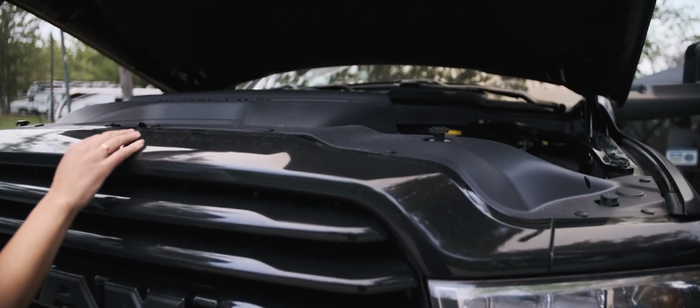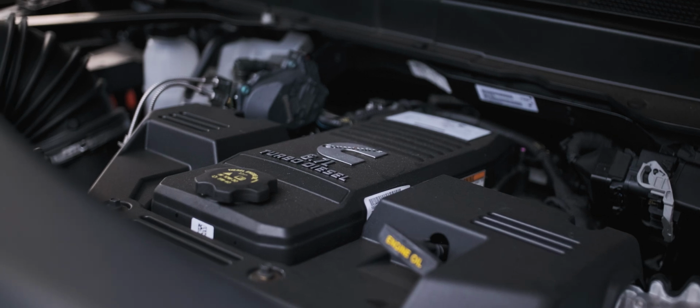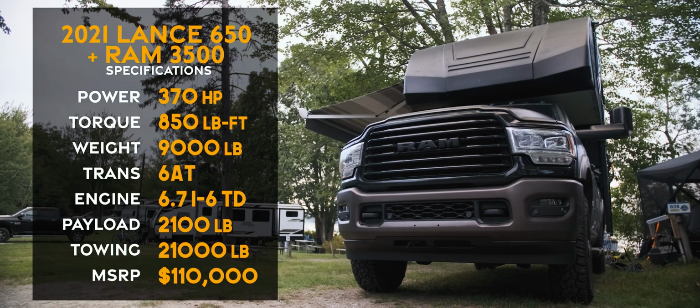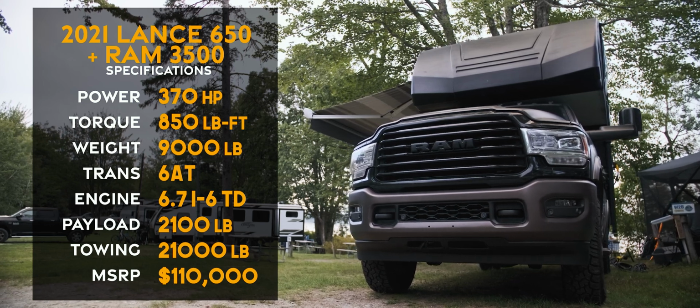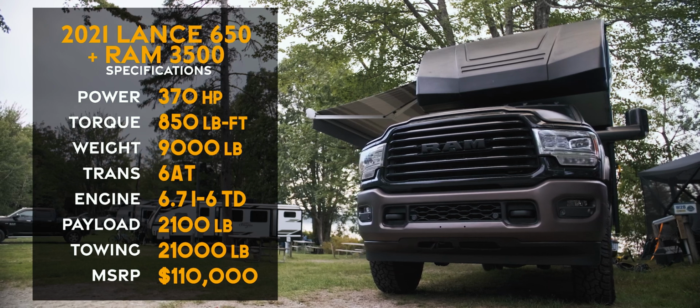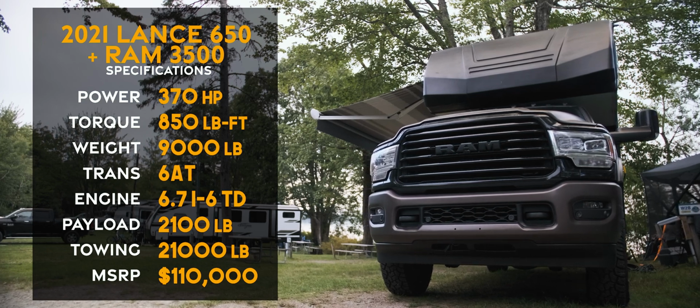Powered by the legendary 6.7 Cummins turbo diesel, it makes a decent 370 horsepower but a massive 850 foot-pounds of torque. So even though the truck and fully loaded camper combo almost tips the scales at 10,000 pounds, I have no problem overtaking on the highway or going up steep hills. Now, for reference, the Land 650 itself is listed at 1,700 pounds, and it's 1,900 pounds with fluids and propane, and then go figure probably another 600 or so with humans and cargo.